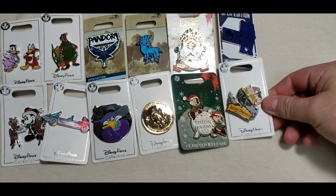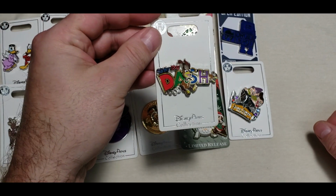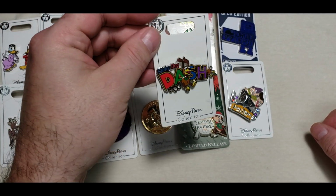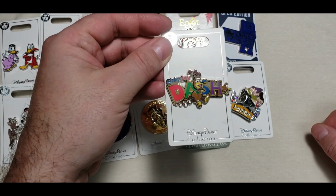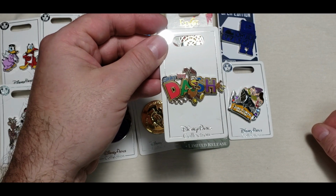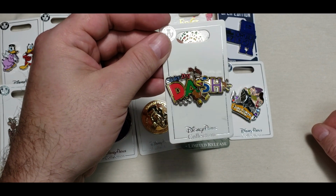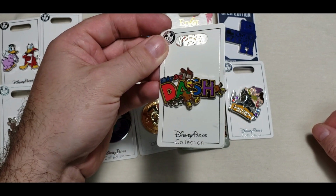Let's put that there. Next is Slinky Dog Dash. That is another roller coaster my kids tackled and loved, that I just had to get this as a badge of honor for them. It is a great little roller coaster.